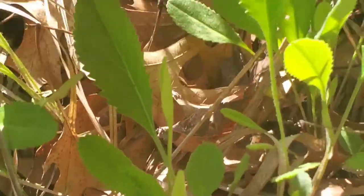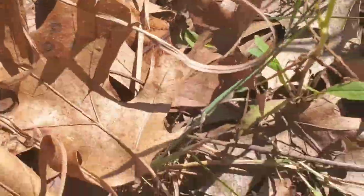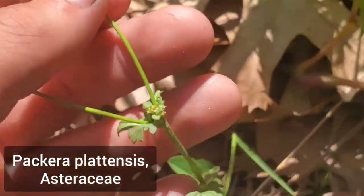Hang on. Move this leaf real gentle-like. He's right there. Come on. No, come on. Let me show you to the world. Are you in here? God, missed it. Anyway, that's regrettable. Don't really know what kind of frog that was. Pretty cute though. Anyway, this guy right here, this is Packera.